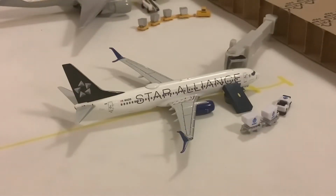And to start off our lineup of United aircraft here, in Gate 9 is this United 737-800 in the Star Alliance livery. Beautiful model by NG. This one came in from Saipan as well, and is staying overnight and heading out to Tokyo tomorrow.